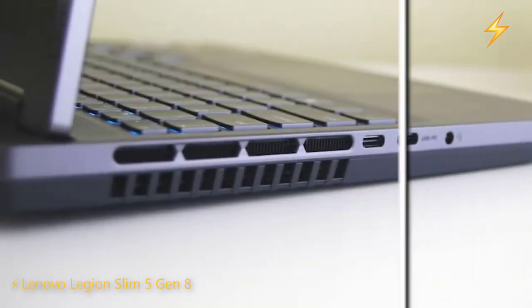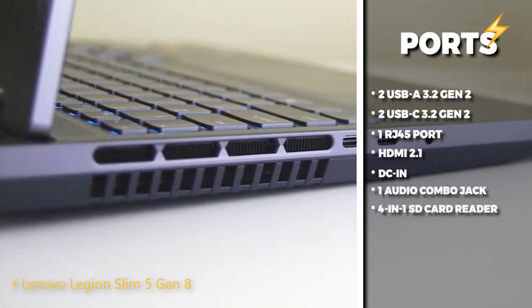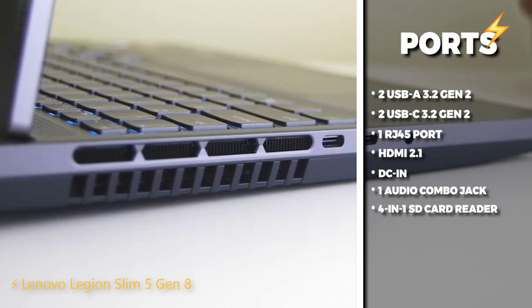In terms of ports, this laptop has a good selection, including two USB-A 3.2 Gen 2, two USB-C 3.2 Gen 2, one RJ45 port, HDMI 2.1, DC in, a 4-in-1 SD card reader, and a headphone mic combo jack.